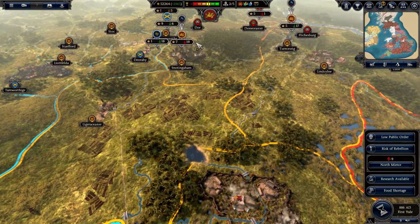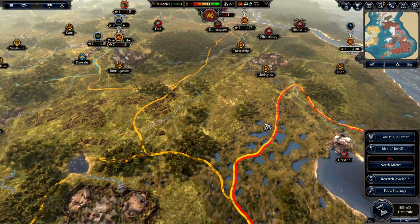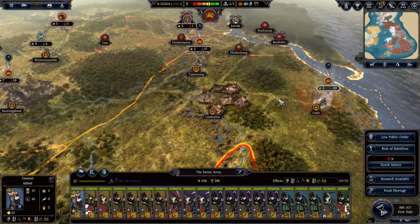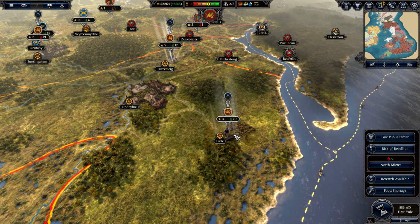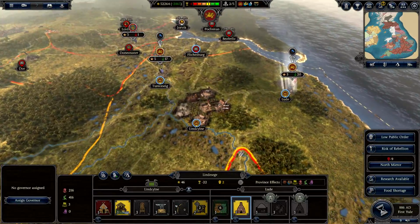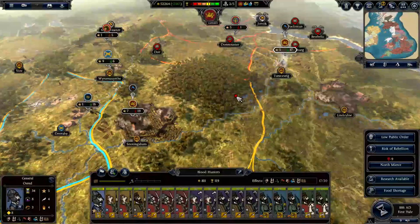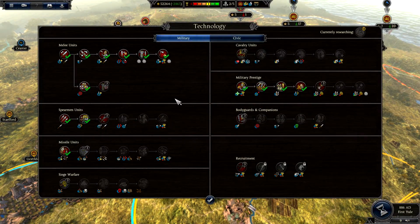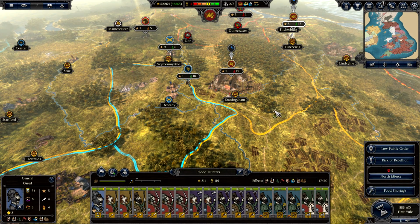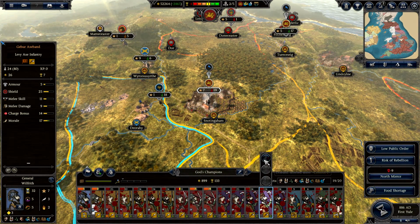We're -4 in food, though, so you know what? That sucks. Hopefully that changes soon. I mean, we keep taking territory, which are giving us more and more food. The men have trained for this. But yeah, I think we got research available. Let's improve the spearmen. Food shortage. Yeah, I don't know. We await your command. You know what? Maybe not.